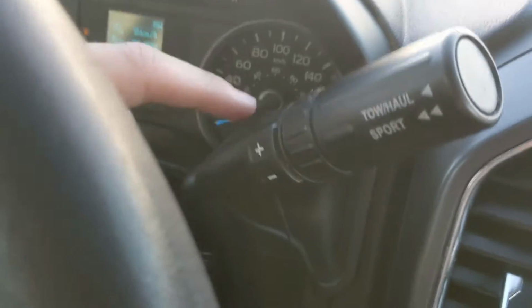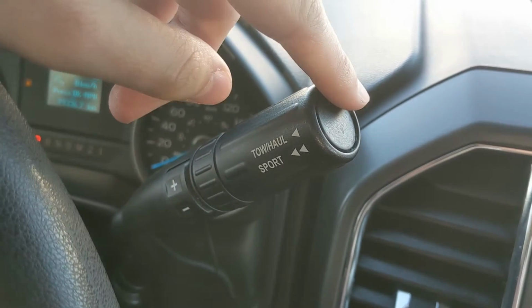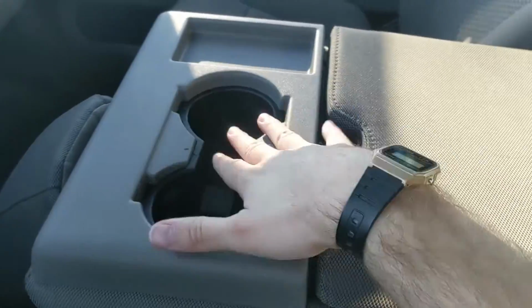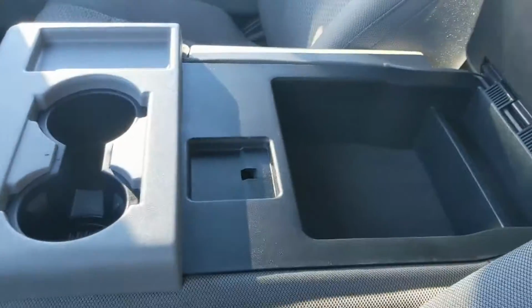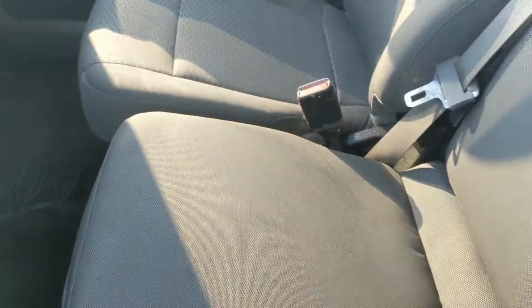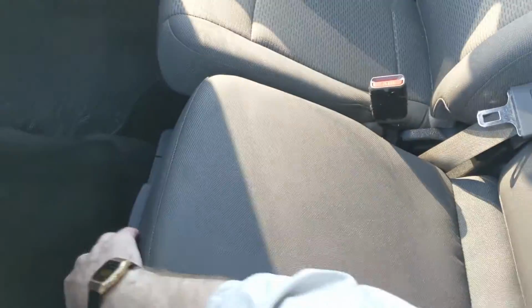Looking at your column shifter, which does have select shift, so you can manually shift through your gears, as well as your tow haul and sport mode buttons at the end of the stalk. And then moving on to your center console area, where you have 2 cup holders and your center compartment/armrest, which is pretty spacious, but then this does lift up and out of the way to become your 5th passenger seat and 6th seat overall, so plenty of seating in this truck.